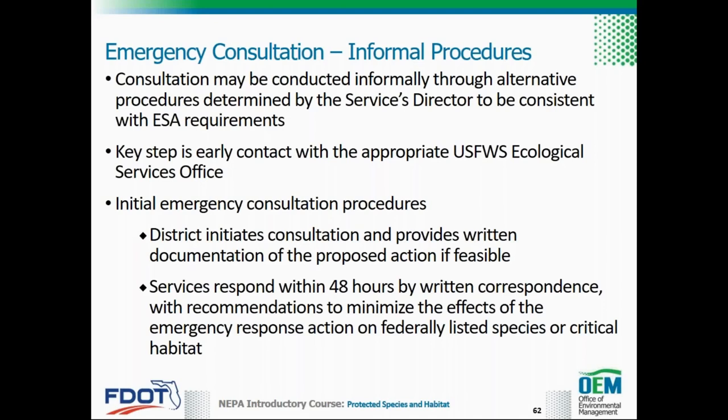Recommendations from the services may include strategies to avoid and/or minimize incidental take and conservation recommendations to help protect federally listed species and their habitats within the emergency action area. In their recommendations, the services should indicate if the emergency actions may result in jeopardy or adverse modification to federally listed species or critical habitat, and if any means for reducing or avoiding this effect are apparent. The district must implement and maintain the on-site protective measures that the services identified during this emergency Section 7 consultation.